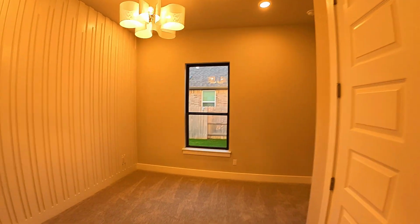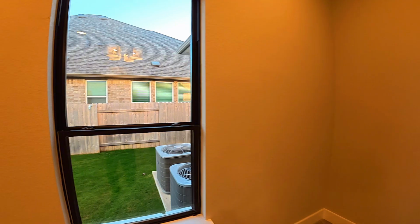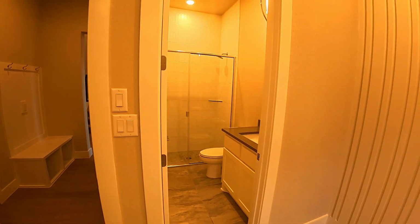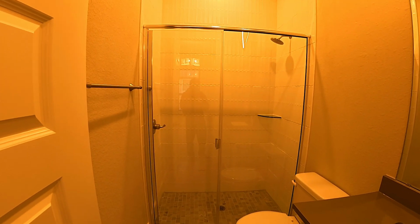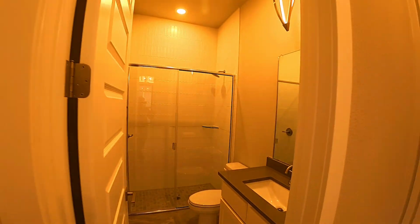So this is the first bedroom on the floor. Has a nice view of the backyard. We can see our AC units here, the little AC units upstairs and downstairs. Closet space. And we have an en-suite restroom here. Love these fixtures. The shower, walk-in showers, rather small. Beautiful fixtures again.